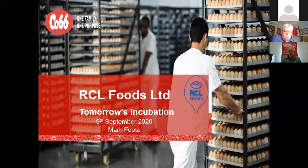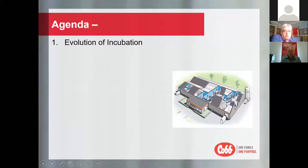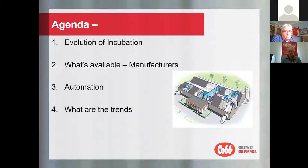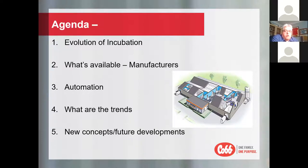My talk this afternoon is going to be on tomorrow's incubation rather than just automation. So, stepping right in, the agenda is going to be quickly about the evolution of incubation, what's available in terms of the manufacturers, automation equipment, and manufacturers as well. What are the trends we're seeing going forward, and new concepts and future developments in the hatchery business or automation, and what to consider for the future.